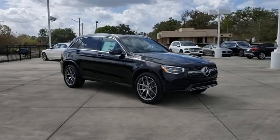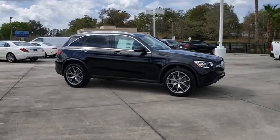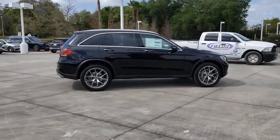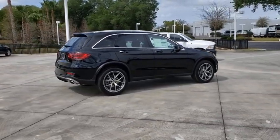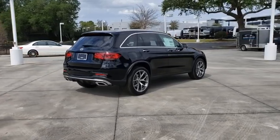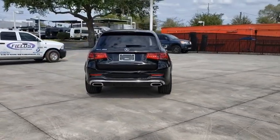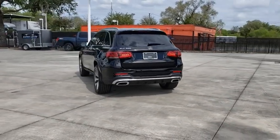Stop by and take a look at the 2020 Mercedes-Benz GLC. The Mercedes-Benz GLC sets the bar for the luxury SUV. A midsize SUV that's all lean muscle and has a roomy new cabin full of style and substance. Here are some of this vehicle's great options.